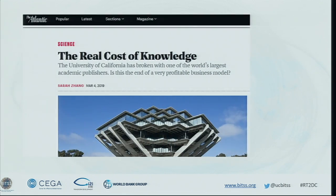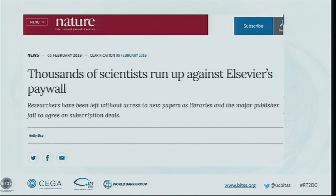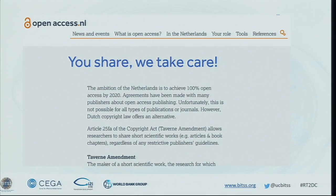Just to name a few instances where we've seen how harsh the effects of journal subscription fees are: UC Berkeley, or the UC system, discontinued the subscription with Elsevier earlier this year. Same thing happened in Germany and Sweden. Here's an interesting way from Dutch universities to go around this problem, where they instruct researchers whose research has been supported through public funding to self-archive, and through that allow open access to their work.